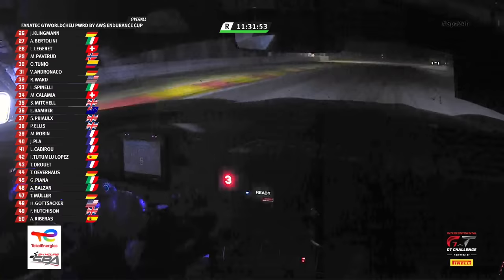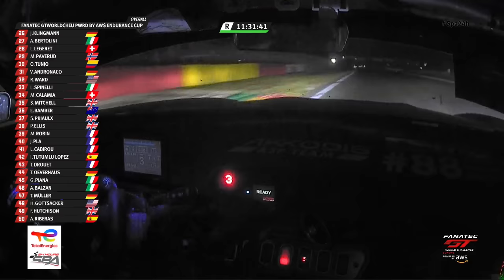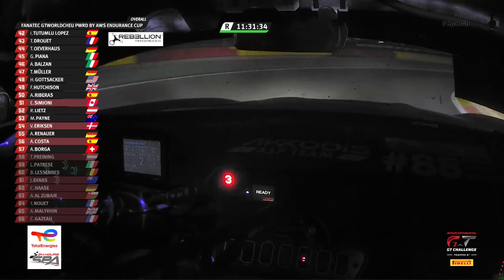So up to Les Combes, the top of the hill. The old circuit went straight on from there. You didn't turn right. You went over the top, down the other side, through the Masters King, all the way down through Burnenville and Stavelot. Long, long circuit on public roads, and then eventually returned. And we'll get back to that part of the track as we start the climb from the valley.